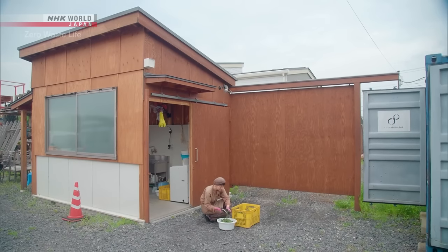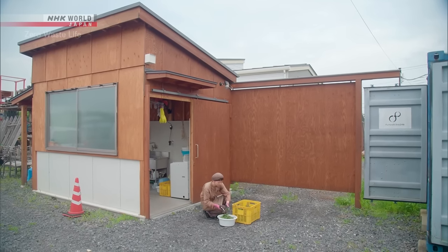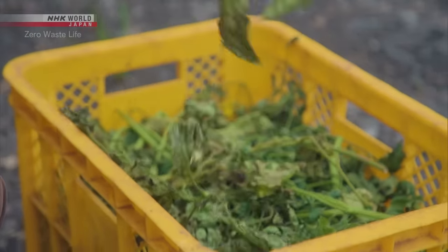An essential step before dyeing can begin. It's trimmed into smaller pieces so the color can be more easily extracted.